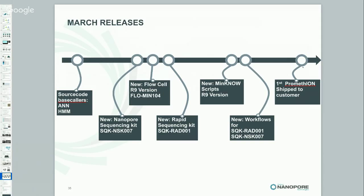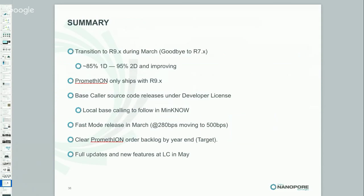I hope that's reasonably clear. So it's all happening in March is the basic essence. There's a batch of releases during March, give or take. Now, obviously, if we hit some kind of glitches in March, some things may slip, but there's a blob of stuff coming your way in March is the key message here.